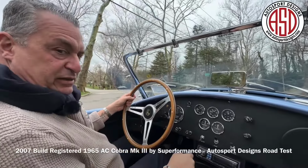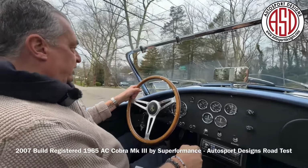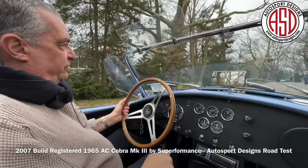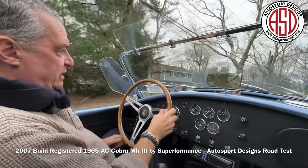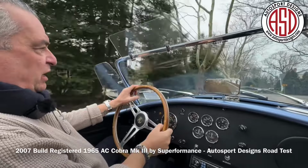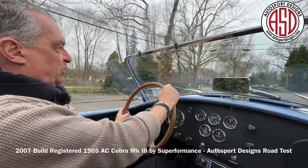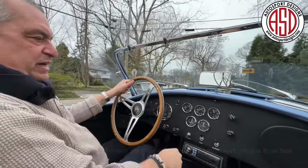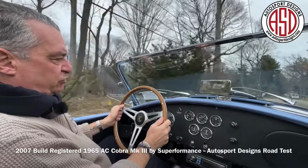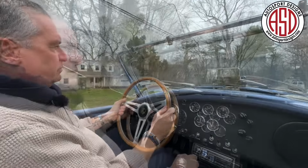Jason drove this yesterday and yeah, he really enjoyed it as well. I think it's just a huge bang for the buck based on its reliability, its performance, as well as Superformance's build quality, which I think is one of the best. You know, proper Smiths gauges like the originals. It's just really, really well done.